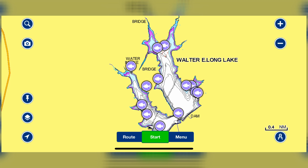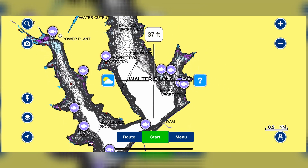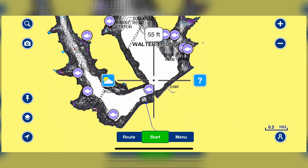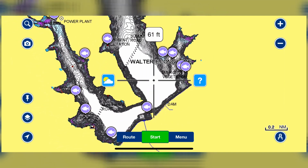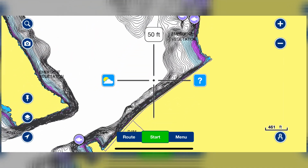So let's talk about what we found on Walter E. Long. Now there's not a lot on this lake. This one was a tough one like I talked about before, but there are some opportunities here that we can take a look at from an offshore standpoint. So I want to run through them with you really quick. So let's start right down here at the dam, and we'll work our way up to the right, or to the east, and then we'll work our way back to the west, and then we'll finish back down at the dam again.